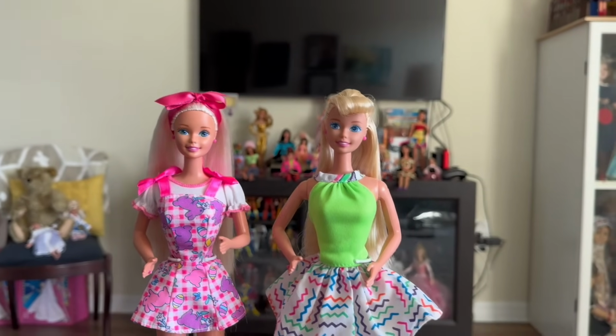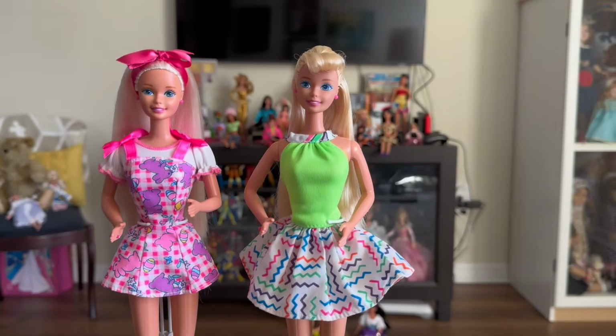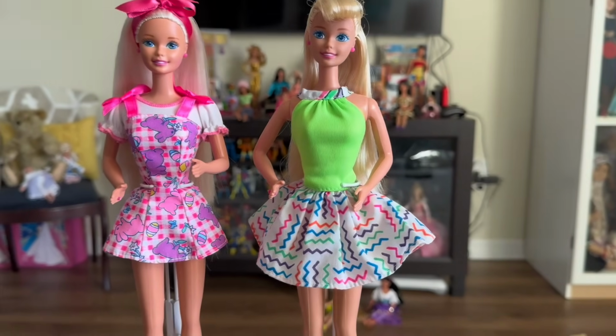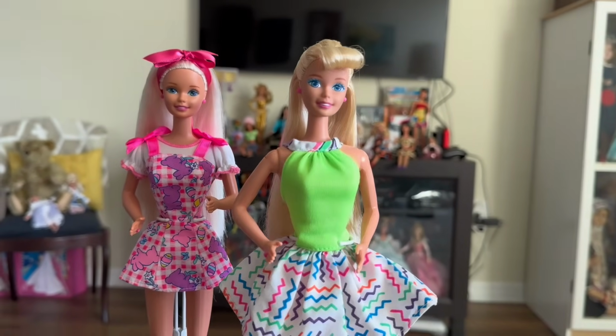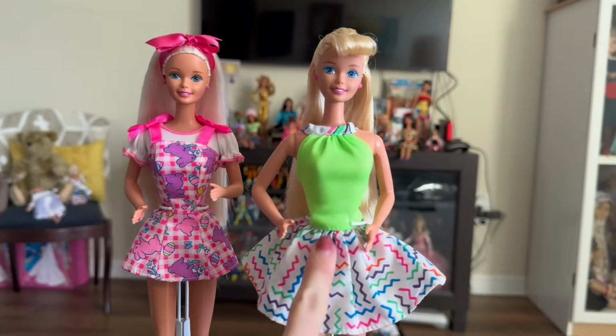You probably didn't see people walking in the street in that, but you know what though? That's okay, because I actually quite like it now. It's giving me a fantasy. And when I was a kid, this is the type of Barbie clothes that we had.